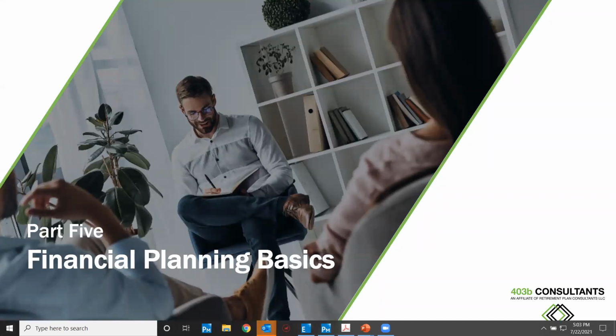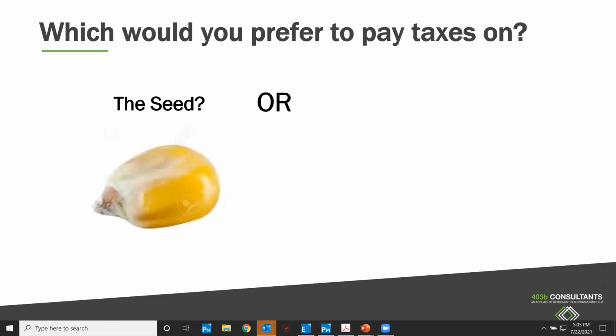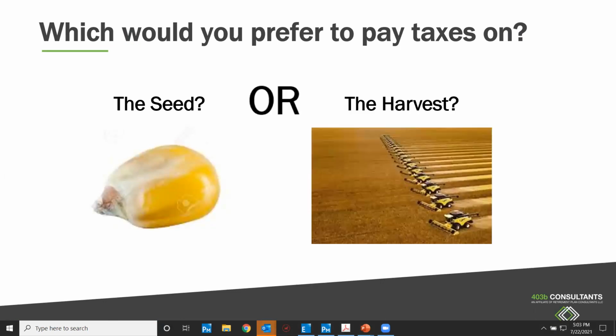A few financial planning basics. Let's talk about the Roth versus getting a tax deduction now, which is kind of considered the harvest. The Roth is paying tax now. It's like paying tax on the seed, but then at harvest time, all the growth on a Roth, assuming that you qualify at 59½ and so forth, would be tax free. Usually you can't say the words tax and free in the same sentence. So the Roth is very special in that you are tax free.